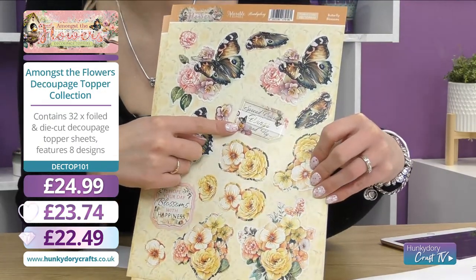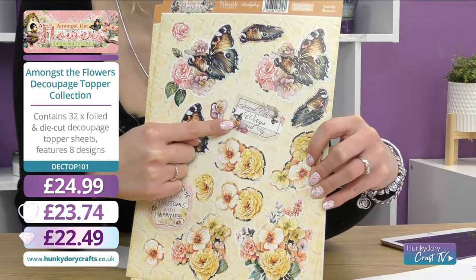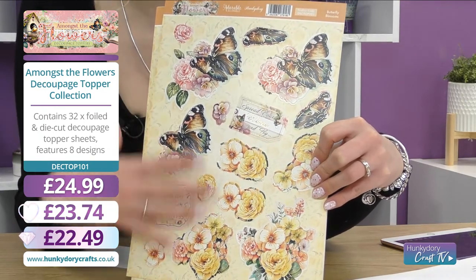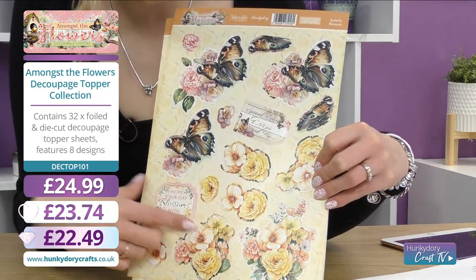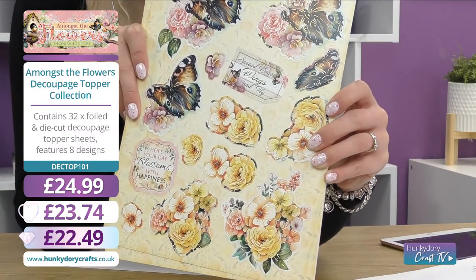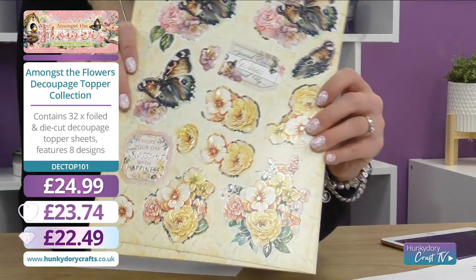And then you get the matching sentiment. I mean, just look how chunky that is. Spread your wings and fly. It's a whole label tag there. And then this one at the bottom, so there's two per sheet. And this one on the bottom is this wonderful sort of spray of flowers. Absolutely stunning. You've got peonies in there, roses, little bits of foliage. Hope your day blossoms with happiness on your sentiment.